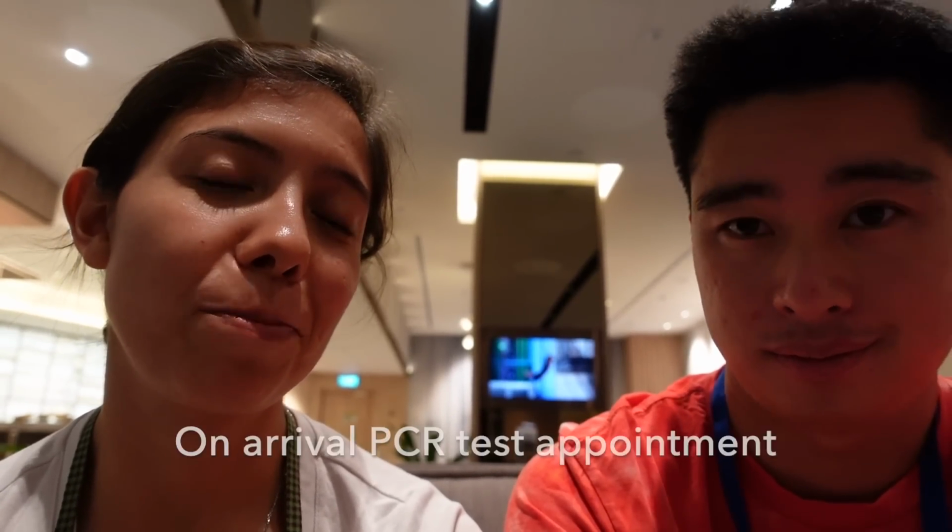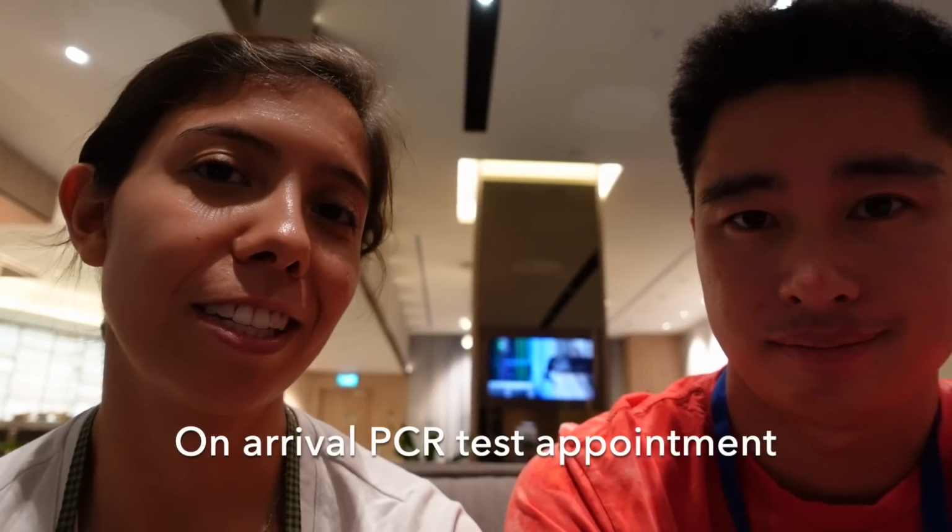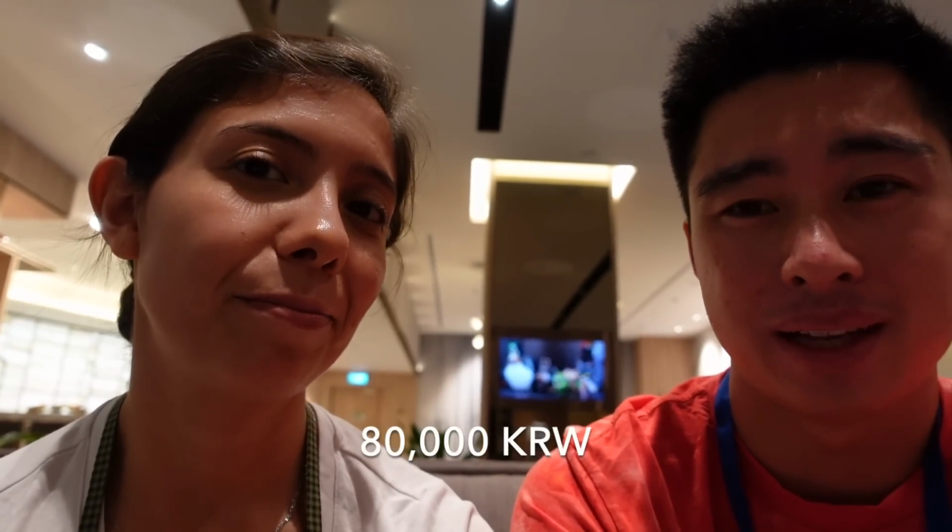As of right now, July, we needed to schedule a PCR on arrival test. So we went ahead and decided to take the PCR right after we land and go through immigration, just because we figured it would be the easiest, most convenient. So I think it was about 80,000 won. Yeah, so like about 80-ish Singapore dollars, which is cheaper than a PCR test here. I think they're in the 120 plus.